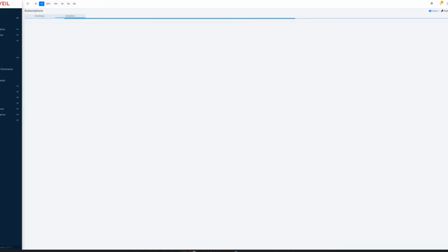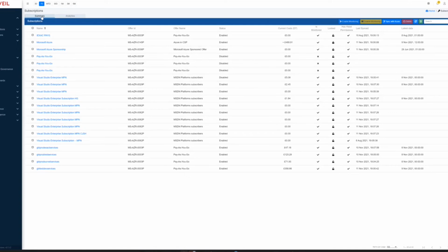Just to show you subscriptions, I'll actually show you in the UI. You can see there are all the subscriptions connected. It's gathering data. And if this was EA, just in this demo environment we don't have EA, but there's some CSP, there's pay-as-you-go, MSDN, you name it, everything in there. It all automatically comes in, and we start collecting the data.